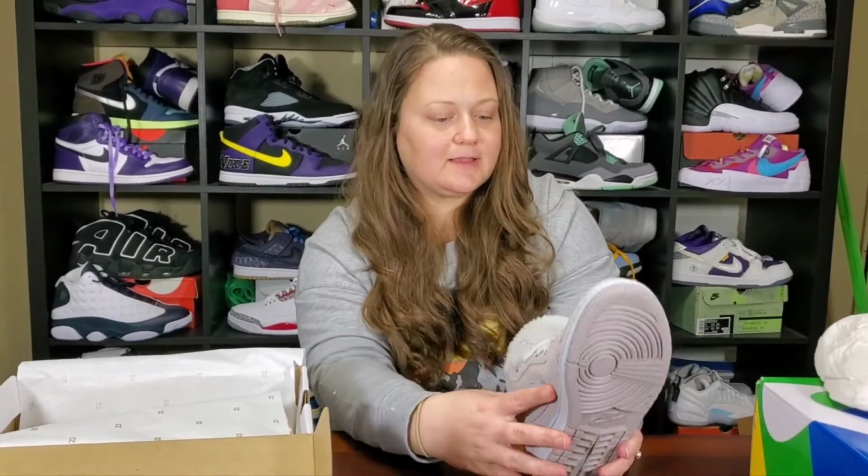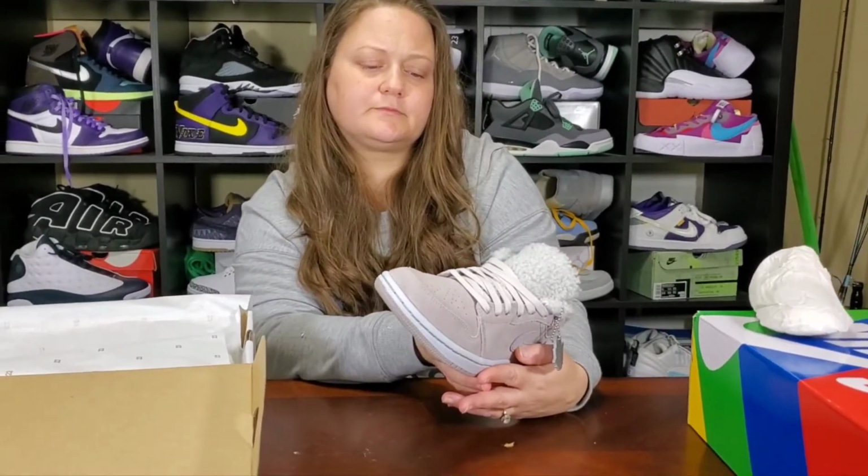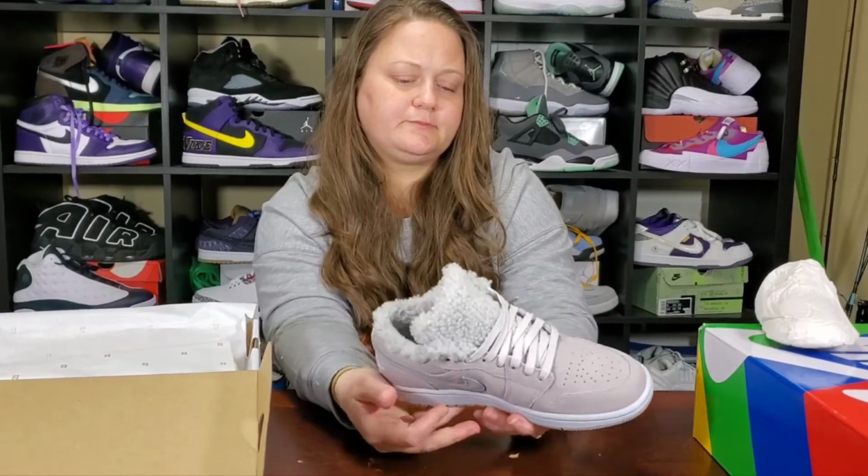I think the main thing that's a turnoff is this is giant and nothing's happening. I need something. I think I agree with that. When I saw it in person, I was like, man, there's a really big tongue. And there's Sherpa all over the outside of the tongue, and it doesn't need to be there. If it was just that suede with the swoosh color Jumpman on it, it'd give you a little bit more.